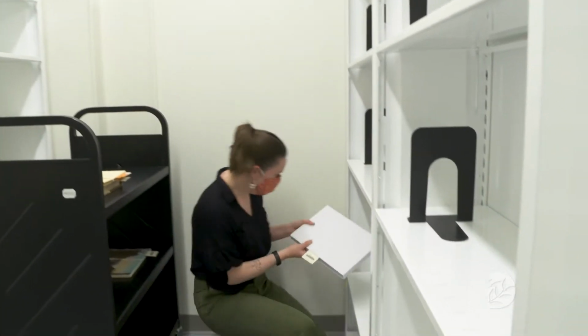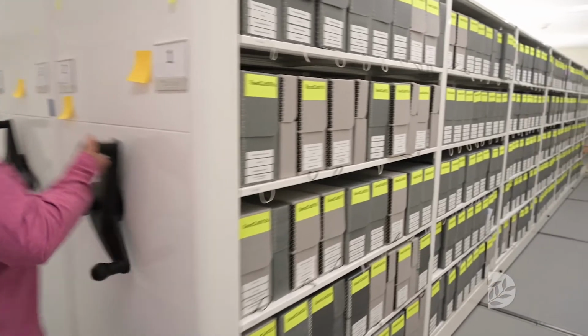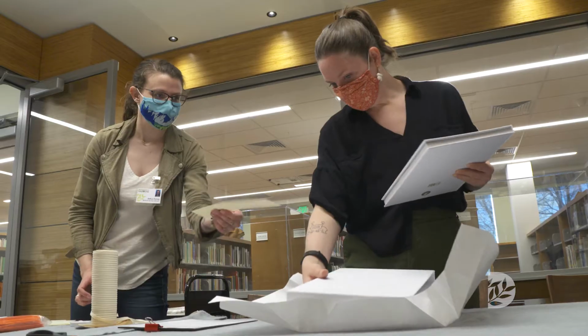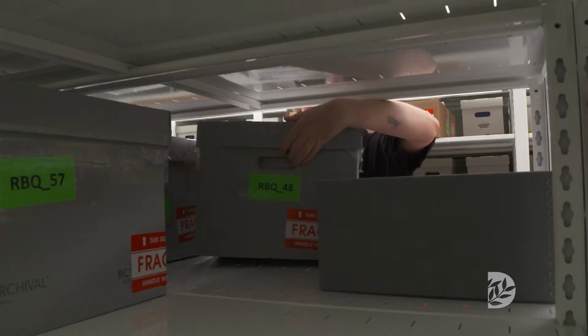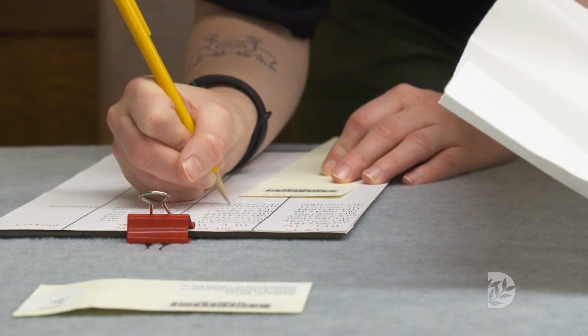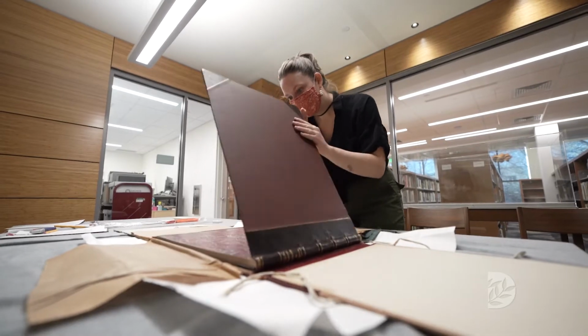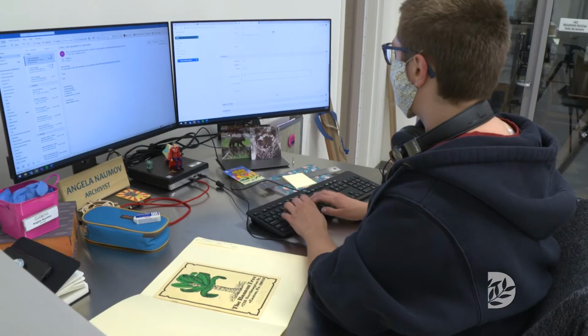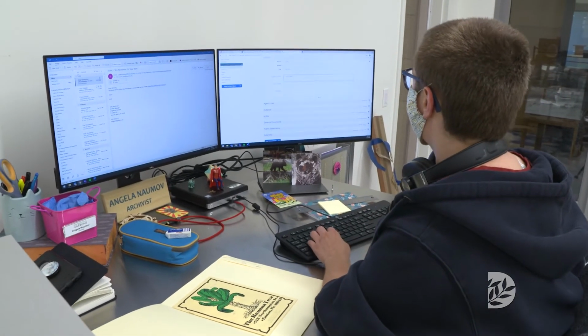We now have significantly more storage space to house our more sensitive collections, such as our rare books and our archives. We have received funding to hire several student interns who have helped us catalog and house our collections. Our students are going through our entire collection. They check each piece for condition, they input the data into our system. That data is used to create a detailed description of the items in our online catalog, which allows the public to understand what we have in our collections.